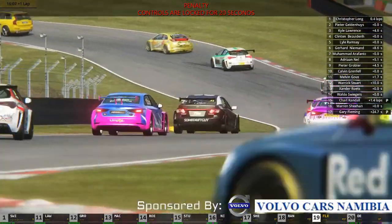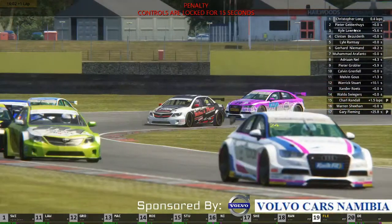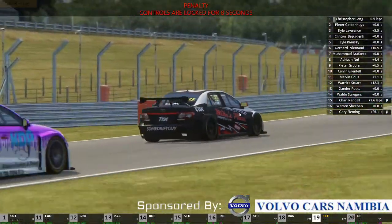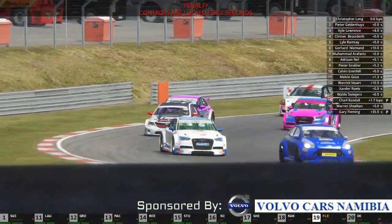Like that. So that Christopher Long should be further down. I'm not sure why it shows him up top. Let's hope that the scoreboard will get it correct for us. In fact, he starts in 8th position. That's correct. There you can see him, and it's Bezuidenhout that's in there behind him as well.